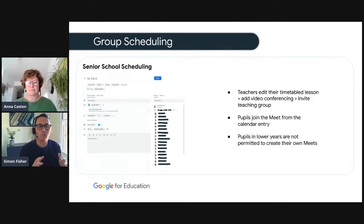And if you invite a group, there's a group setting called view members of the group. If you have access to view members of the group, it will expand it so you can see who's a member. So you can double check that all of the people are there for that class group. And then when you save it, you get the option to send them an email, or you can not send the email. It will still go into their calendar. So in the lower years, we do not permit the pupils to create their own meets. We think it's best that we keep it to year 10 and above. So they can only join meets that we have prepared for them.